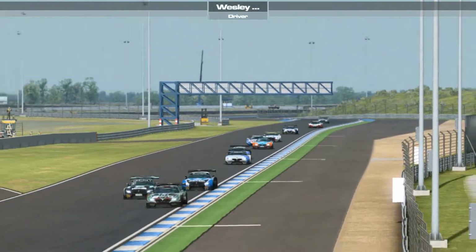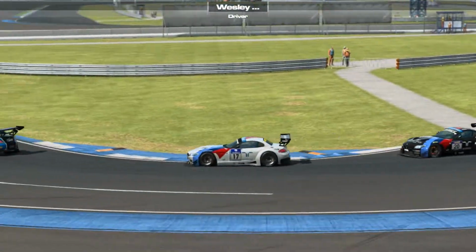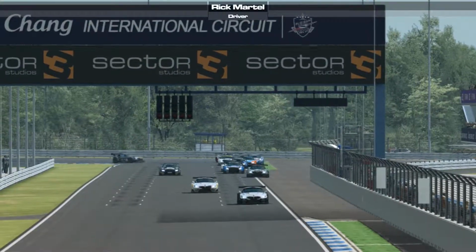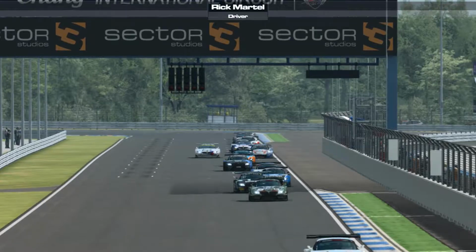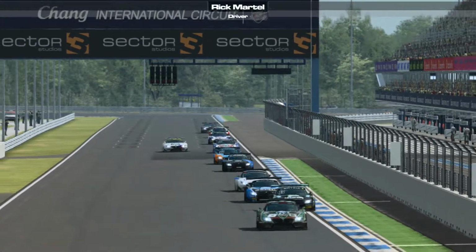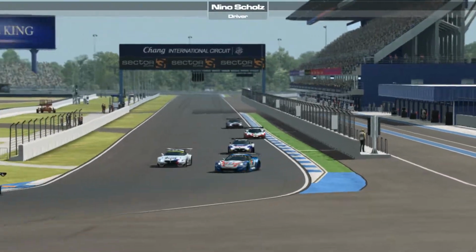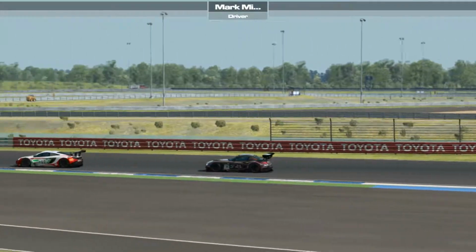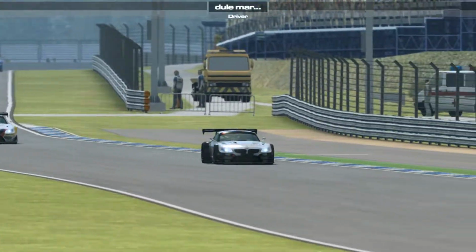In the meantime, at the front, battle for the podium is on. Reimers and Lauer both looking to make a move on Magasevich. Martel giving a little sniff there onto Stokes. Bad opening lap for Martel. He has slipped back from P2 to P7. Rough times for the Canadian Ironman. Rounding off the points, it is Ben Schwari, Nino Schultz, and Jason Chittenden. The man who has probably lost out the most is Mark Minahan, who has slipped all the way to the back of the pack.